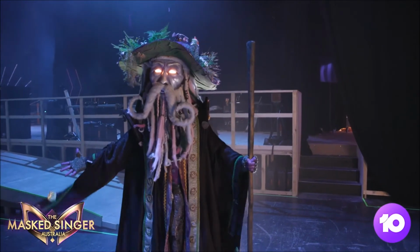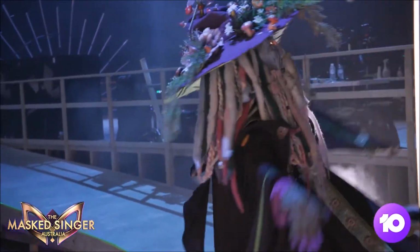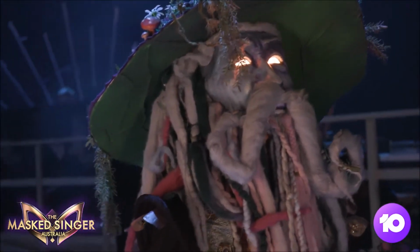Wizard's an amazing one. He has glowing eyes, and we can change the colour of his eyes depending on the song. And he's a kind of forest wizard that's obviously been asleep under a tree because he's got toadstools all growing in his hair. And he actually has a couple of little friends that live in his beard as well, but you have to really look close to see them.